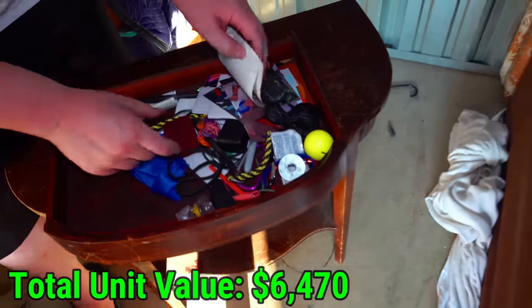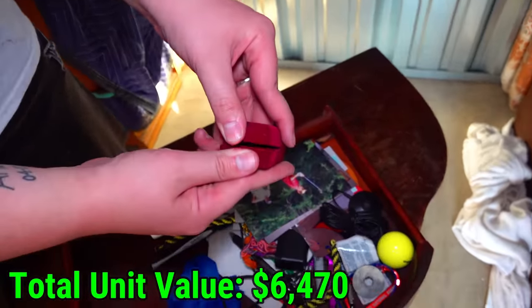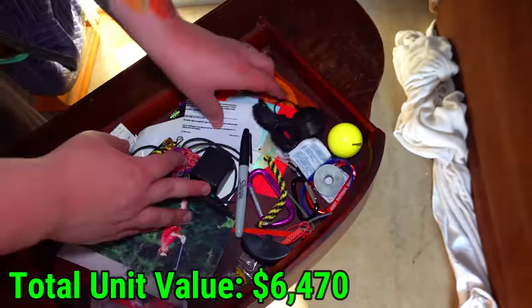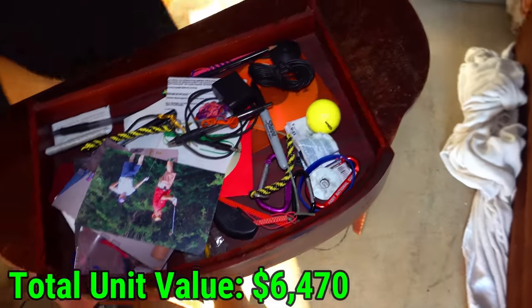Randomness, I see a jewelry box. See, you thought you could escape me. What do you think is in there? Ring. Oh, I was supposed to be, so I guess I'd give you credit. Partial credit, you didn't show your work. Pictures, another randomness, and a golf ball, and just, you know, a whole bunch of random whatnot.